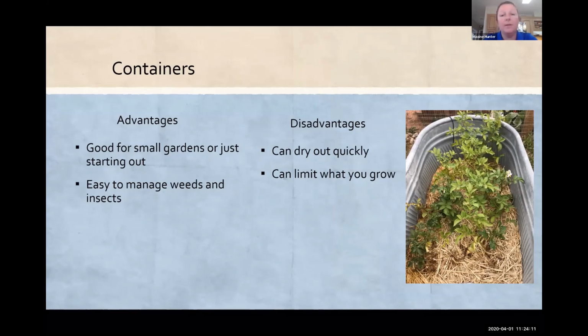5-gallon buckets. You have no idea how many containers you have until you start thinking about gardening. So I know my husband has taken over many of my containers that I had ornamental plants in, and he's taken over them for hot peppers, tomatoes, and blueberries. So all of these will do really well in them.